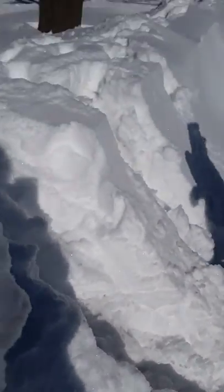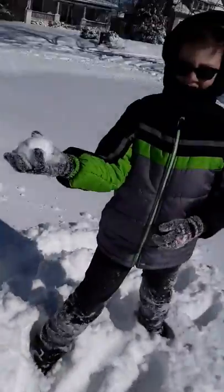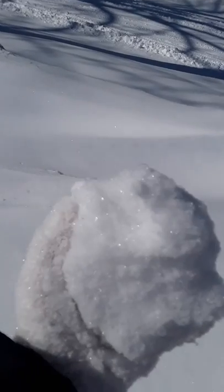I just fell off. Okay, I'm gonna record with this hand so I can use my left hand. Whoa, that's so soft and powdery. ASMR. Hey guys, look at the snowball I made. I'm gonna throw it. Not at me. Guys, look. Wow. And then it just disappears. ASMR.